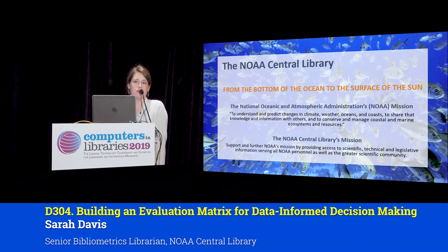We like to say that NOAA's research spans from the bottom of the ocean to the surface of the sun. So it's all environmental sciences, but there's a lot of things encompassed in that. Climate and weather, modeling and prediction, oceanography, fish diseases, fish farming, satellites, all sorts of things. So it is specific, but quite broad within that. And our collection and our services need to reflect that breadth.